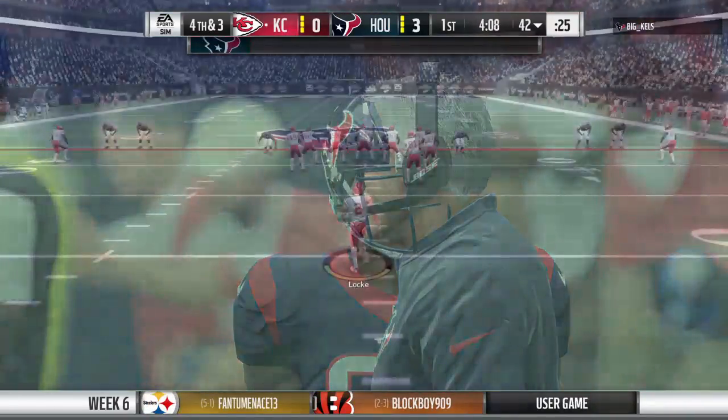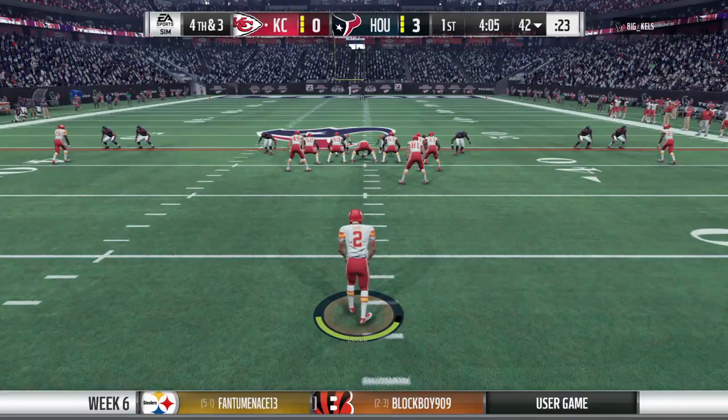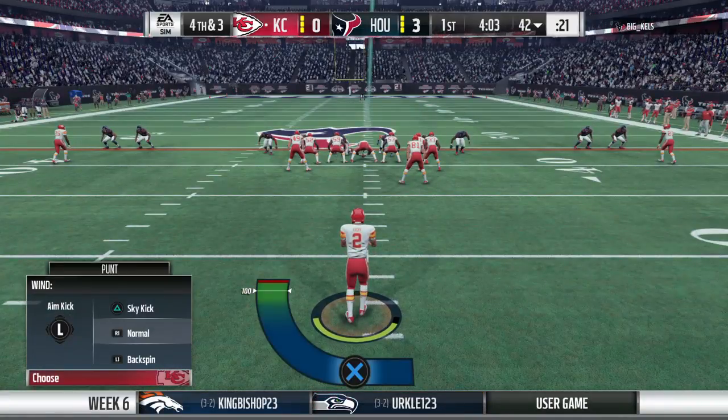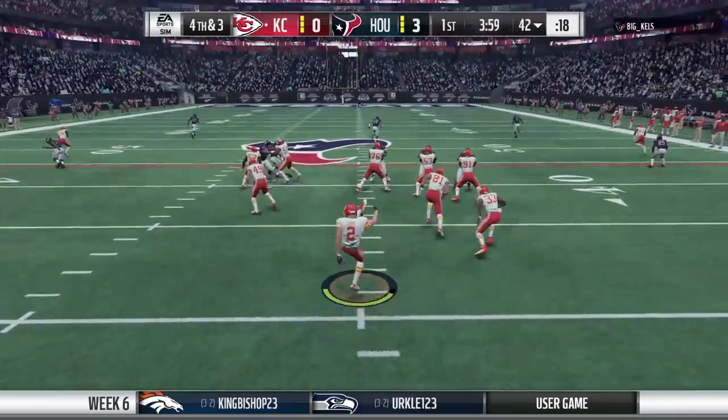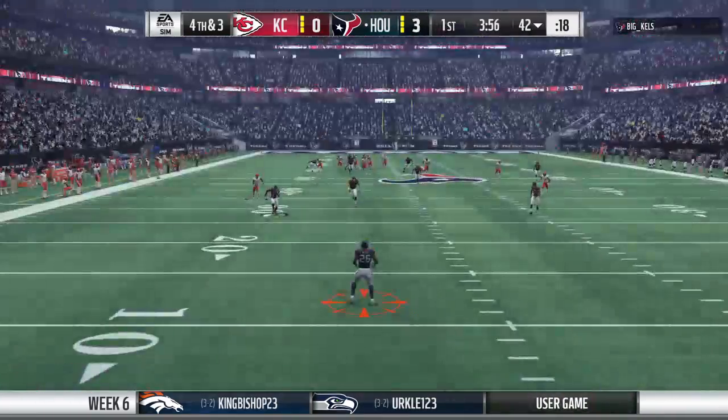So much about this game is just understanding situations and then having to execute, isn't it? Guard the first down sticks. Don't let them get there. And they rallied and made the tackle. The punter lines up out there now as he sends it away.